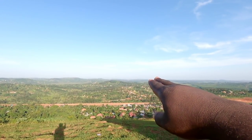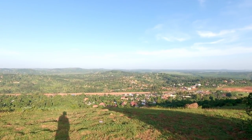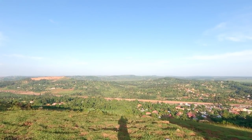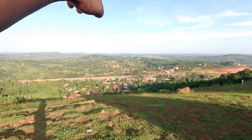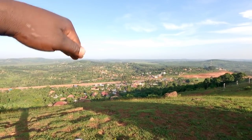We have Entebbe International Airport around there. In those beautiful hills you're seeing, but they're a bit faint because they are very far from here. But Entebbe town is right there. Wakiso district is right there. We have a road which comes from Bikondo town there. It goes and connects to Kasanje town, through Kasanje town to Lake Victoria. At Lake Victoria, there is a ferry which crosses people from Mpigi to Entebbe or to Wakiso district. And that ferry takes around 15 to 20 minutes to cross from this point to the other.